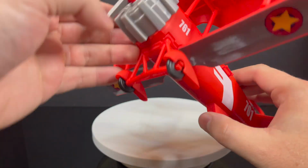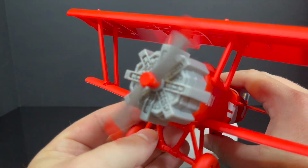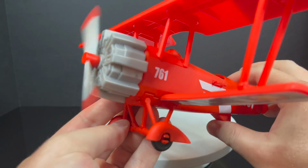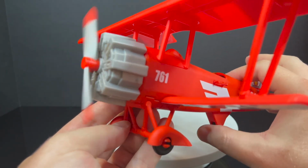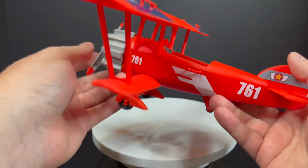However, you can push the back part of the wheels right here, and it spins the propeller, and I gotta admit, that's actually pretty cool. I like that they put that in. Good thing I read the directions, because I would have totally missed that. But hey, it's a nice little addition. It's got some movement to it.